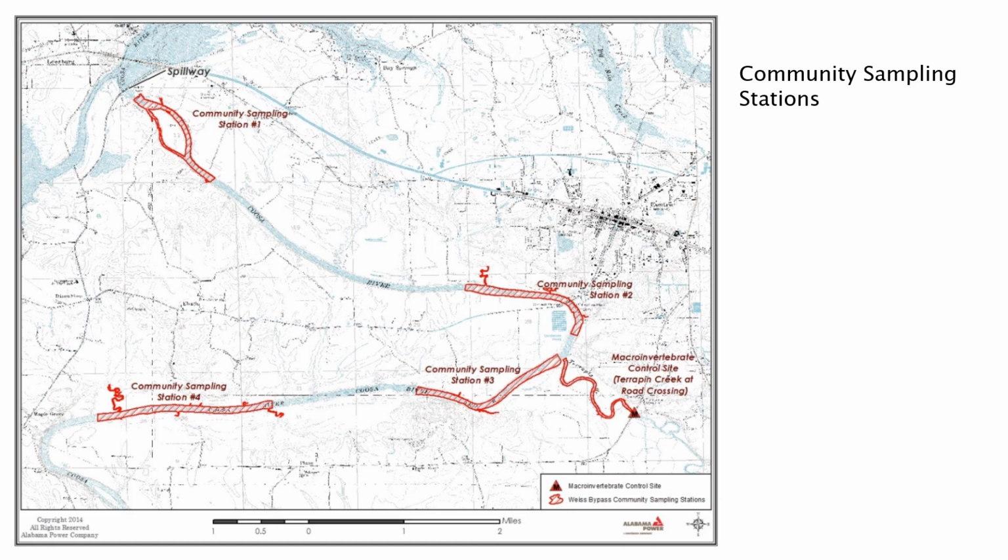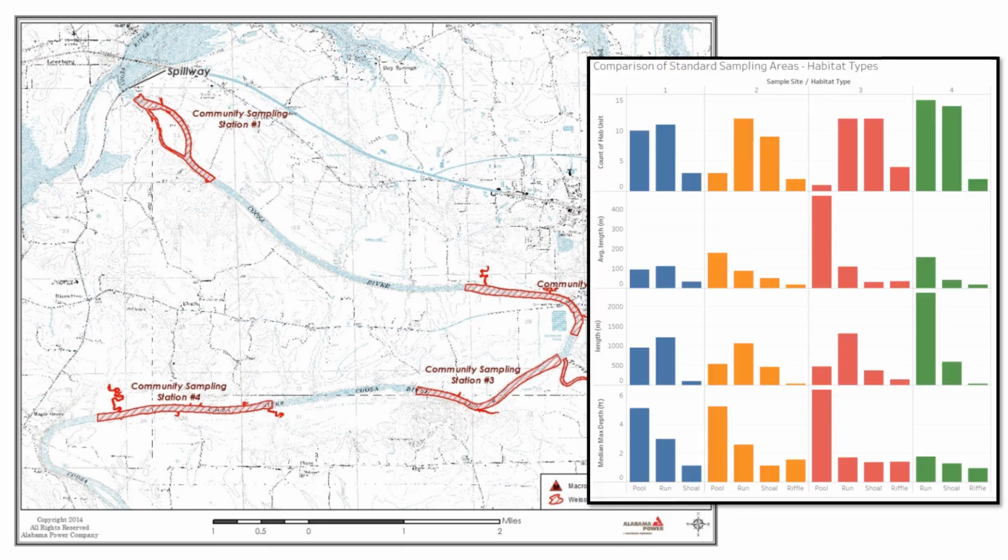Alabama Power Company has 4 community sampling stations in the Coosa bypass that are regularly sampled with years of historical data. By comparing the HDSS data from within those stations, we can now see habitat trends that influence the documented species assemblages.